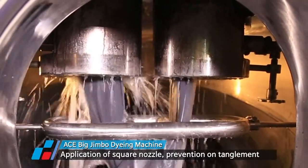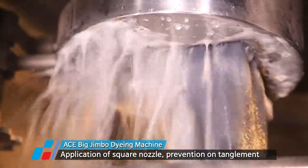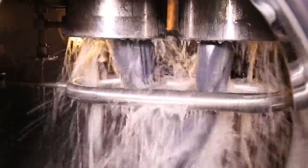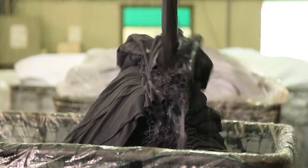Also, thanks to the square nozzle at the entrance, it minimizes tanglement and friction, so it can produce high-quality dyed fabrics. In addition, because it has fast fabric speed, it is economical by improving quality and increasing volumes of production.